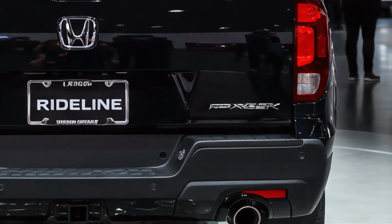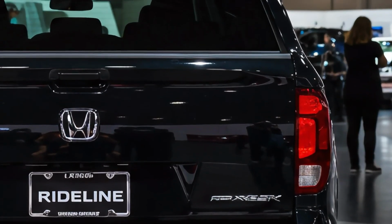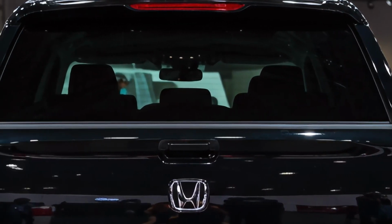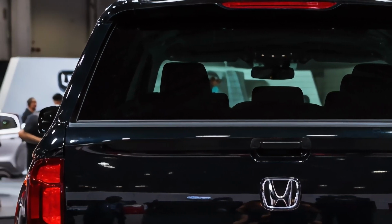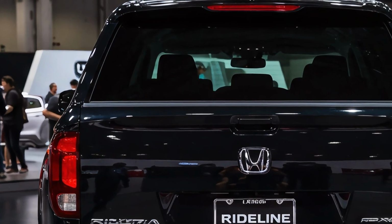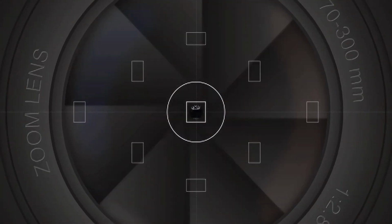So, whether you're a weekend warrior, a daily commuter, or someone who needs a little of both, the 2025 Honda Ridgeline delivers. Smart, strong, and it's ready for anything. This isn't just a pickup, it's a Honda. Reliable, refined, and reimagined for a new generation of drivers.